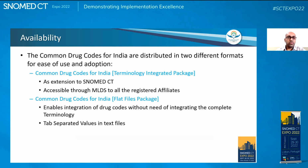The Common Drug Codes for India are distributed and available in two different formats. One is the CDCI as a terminology integrated package, an extension to SNOMED CT, accessible through MLDS to all registered affiliate licensees. And secondly, the CDCI as a flat file package that enables integration of drug codes in healthcare applications without the need of integrating a complete terminology. These are available as tab separated values in text files.